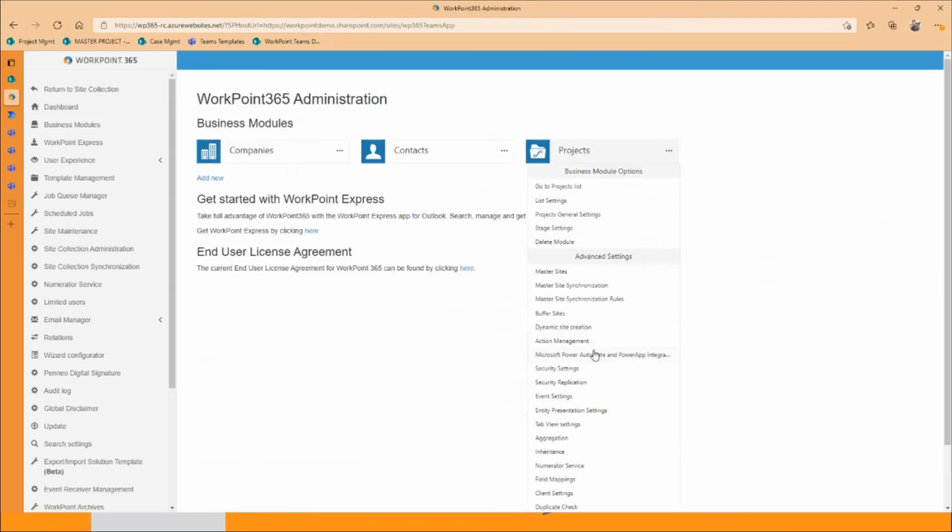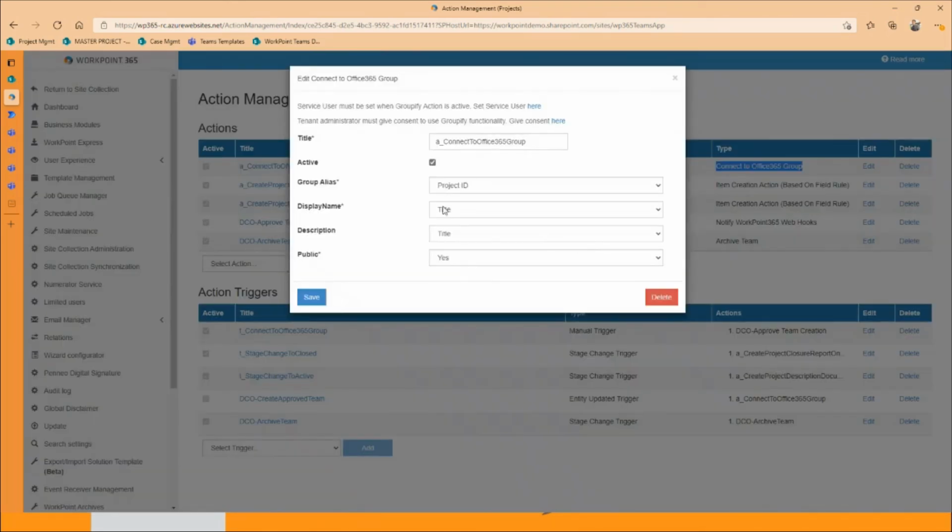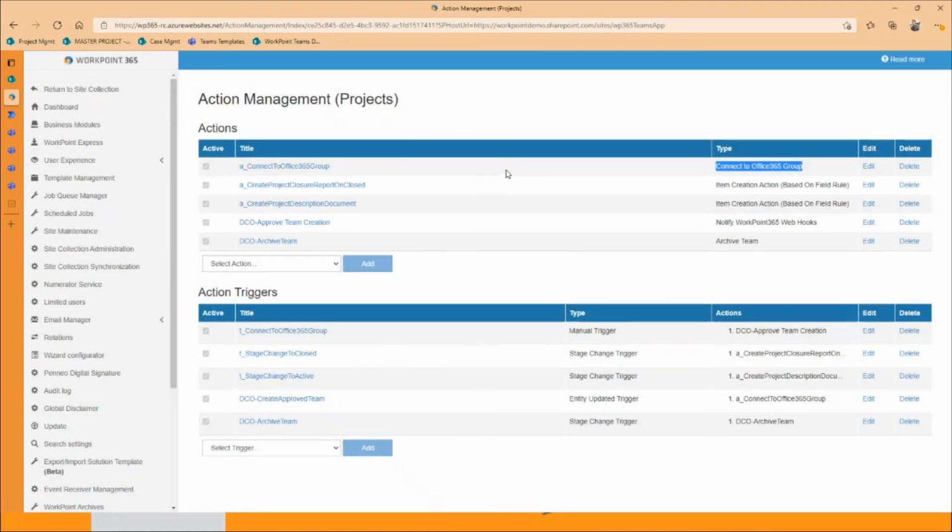I come quickly here, and under action management, I have an action called connect to Office 365 group. This was an action that we had before Microsoft Teams, but this action actually creates the team. So if I go here, I've got the group alias, which will be the project ID, and the display name, etc. So I've got a lot of configuration, but it's actually WorkPoint that's creating the team. You can do it through Power Automate, but there's quite a number of steps that you'd have to go through, whereas we just have the action and it's very easy to configure.